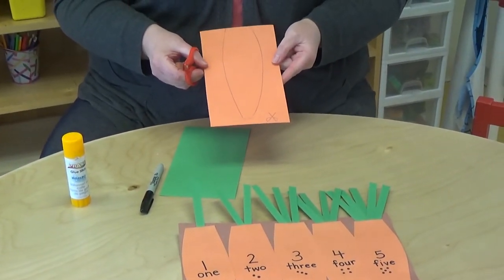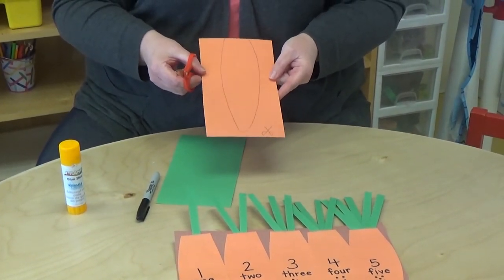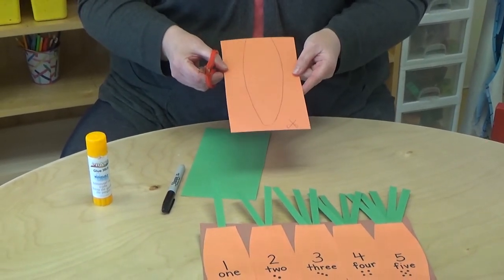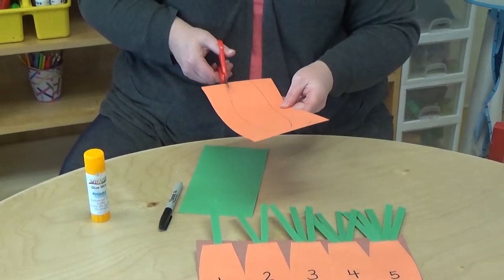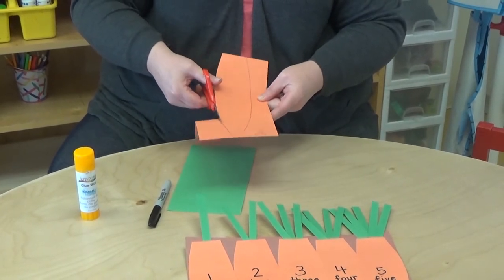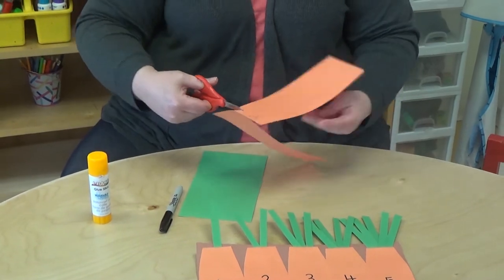A large carrot, a small carrot, you get to choose. If you don't have orange paper, maybe your grown-up can give you white paper and you can color it orange with your crayons. So I'm going to cut out this carrot that I drew on the orange paper. Nice and carefully, open and close, and the scissors away from my body. Carefully turning the paper.